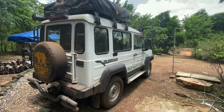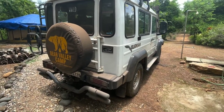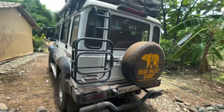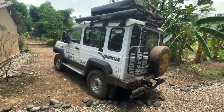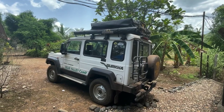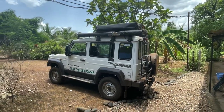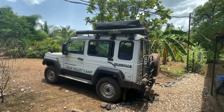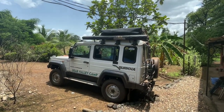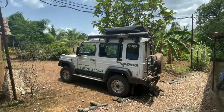Other than that, I think the performance of the tires has been absolutely wonderful. On the sand as well, I'll post a few videos after this to give you an idea of the kind of terrain that we drove in. On sandy beaches, it held its line pretty well. It was not wallowing or skidding like most other tires. So that was a very good sign. It held its line absolutely straight, and I was able to drive on the beach wherever possible. Of course, not many beaches allow that today.